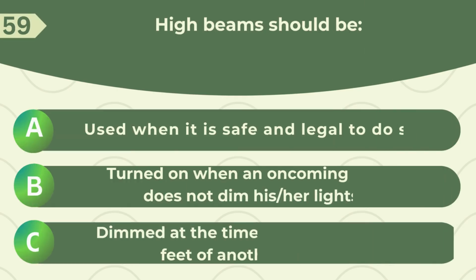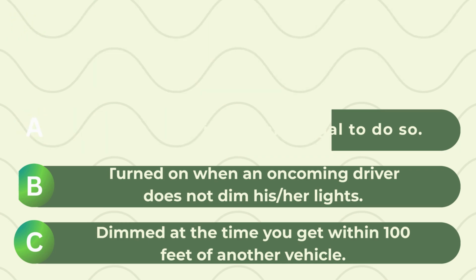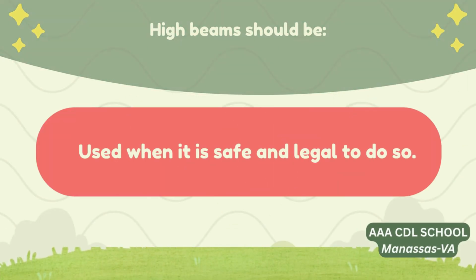High beams should be: A. Used when it is safe and legal to do so. B. Turned on when an oncoming driver does not dim his or her lights. C. Dimmed at the time you get within 100 feet of another vehicle. Correct answer: used when it is safe and legal to do so.